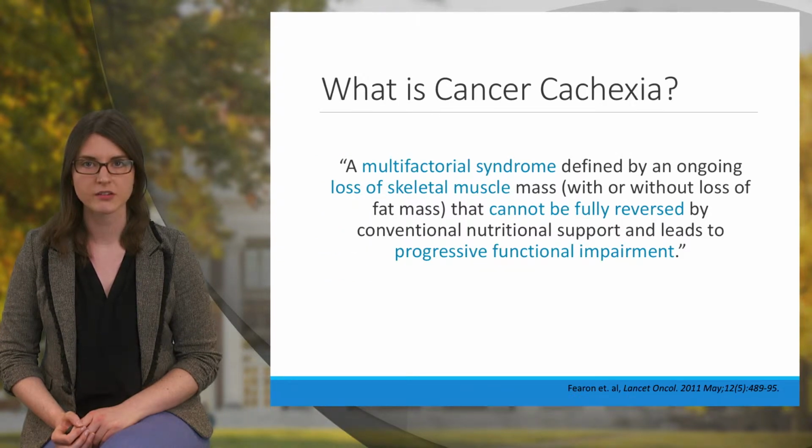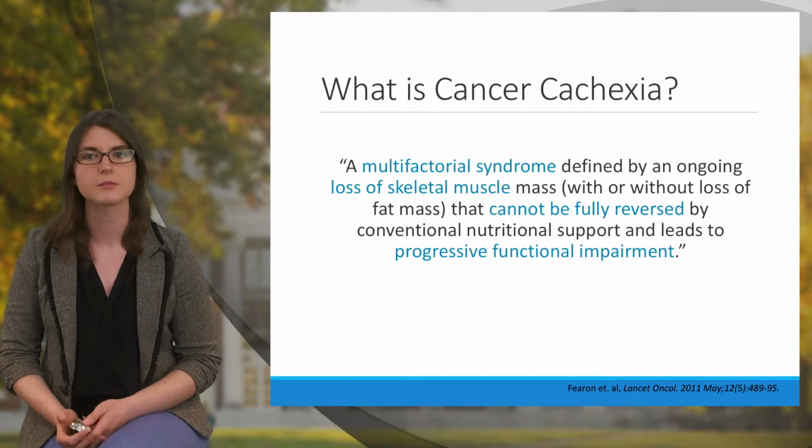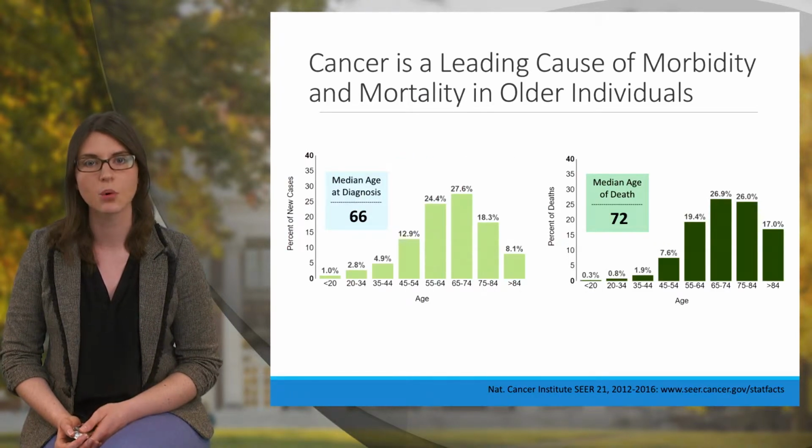What is cancer cachexia? It's a complex, multifactorial condition characterized by a loss of body mass, particularly skeletal muscle mass, which distinguishes it from starvation, where fat is usually depleted first. It's a condition that cannot be fully reversed by nutritional support, and it leads to progressive functional decline in affected patients.